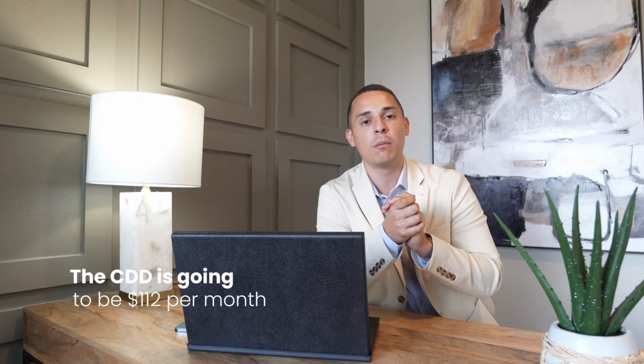They do have a CDD just because this is one of the exclusive areas of Ocala. We're right next to the community center that we saw in the beginning of this video, and that gives this piece of land so much extra value that they had to put a CDD tax in order to attain this land. The CDD is going to be $112 per month. So in total with HOA and CDD, you're looking at only $220 per month.